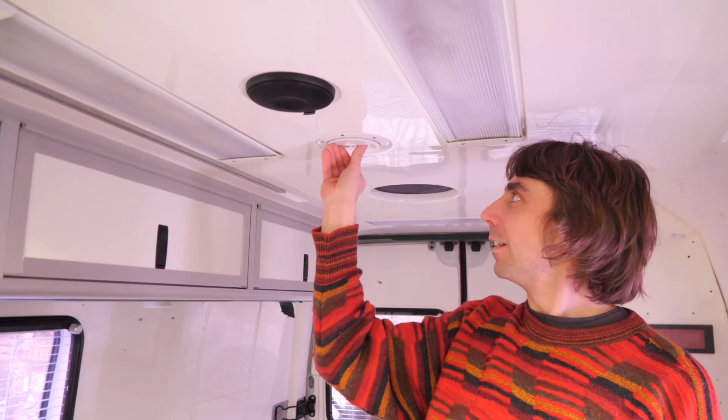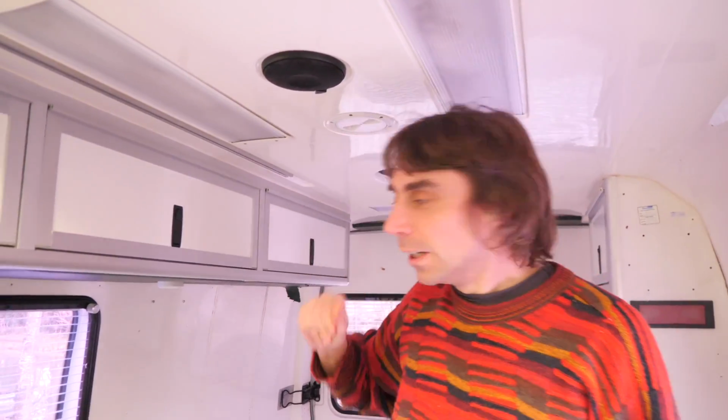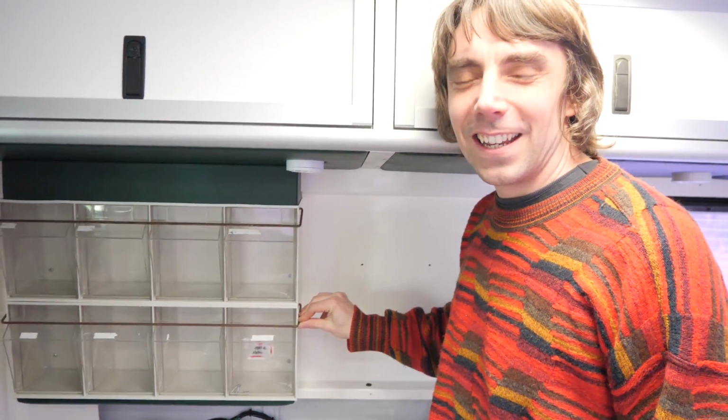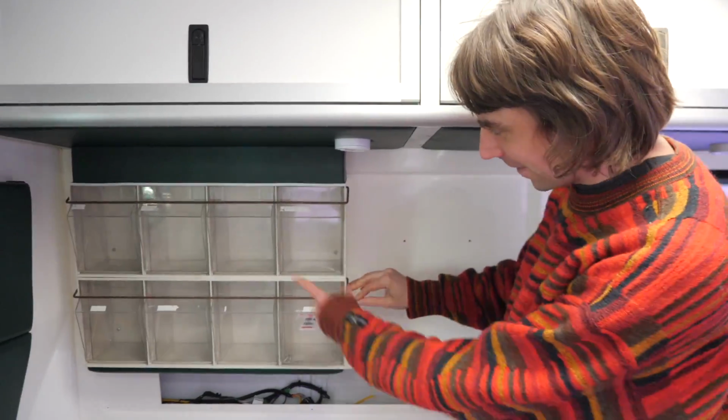Put your lid back on. Who knows? I guess you could keep lentils in there or something. Speaking of lentils, there's all this storage here. Do you know like those plastic free shops? Oh yeah, zero waste shops. We could have it like that here. Popcorn, chocolate raisins, hot chocolate mix, Bombay mix.